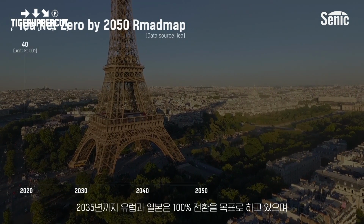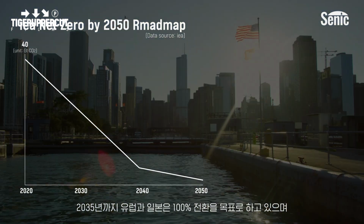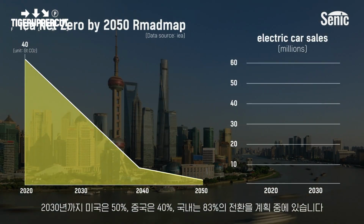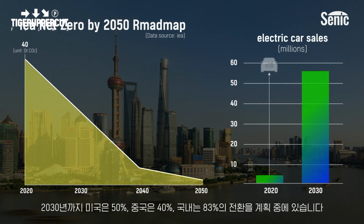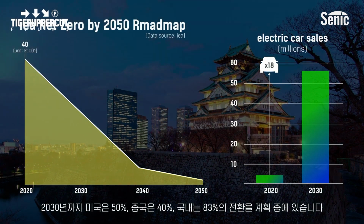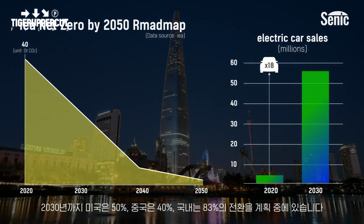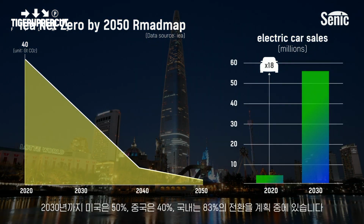By 2035, Europe and Japan are aiming for a 100% transition. And by 2030, the United States is planning a transition of 50%. China is planning a transition of 40%, and Korea is planning to have a transition of 83%.